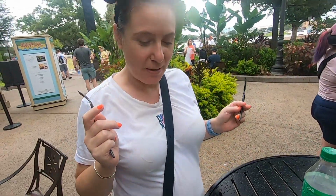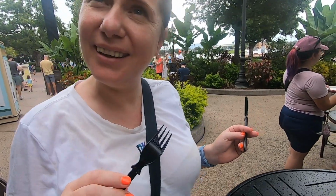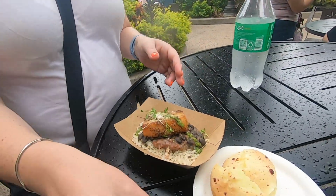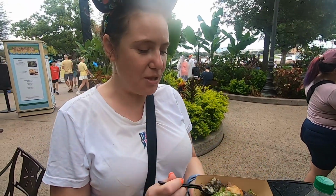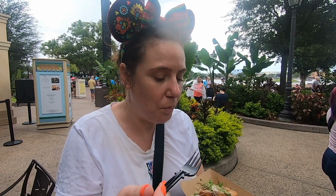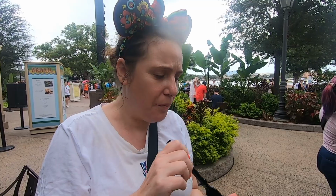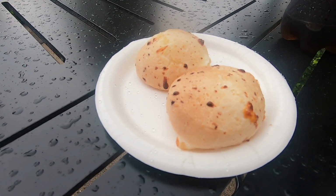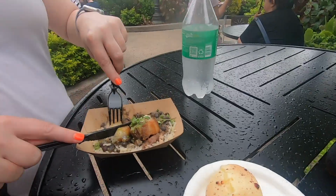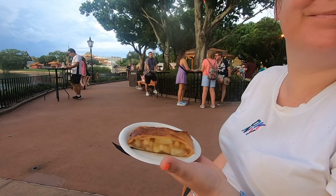What have you gone for, Lauren? Pork belly with black beans and pesto. Okay, go on then, give it a go. It's a bit wet and rainy here. The rain's arrived. Really nice. And I've gone for, I'm not going to attempt to pronounce it, but it's Brazilian cheese bread at Epcot's Food and Wine Festival.